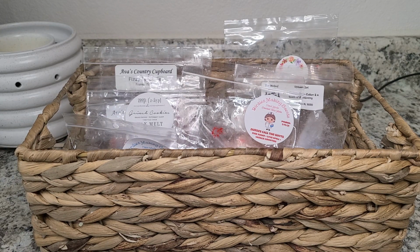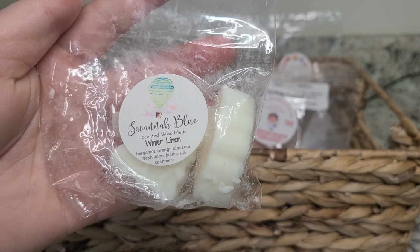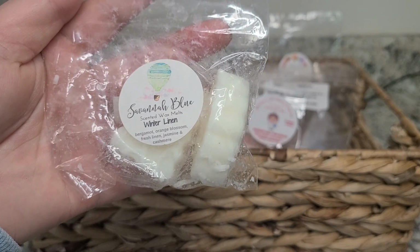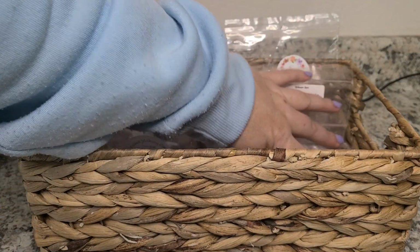What's this one? Oh yeah, this one's definitely going in the bathroom. This is Winter Linen from Savannah Blue. This is Bergamot, Orange Blossom, Fresh Linen, Jasmine, and Cashmere. It smells really good, but it's a very strong, fresh, clean scent. Almost like, I mean, it is laundry. Very heavy laundry.